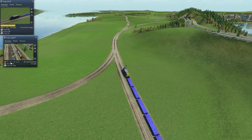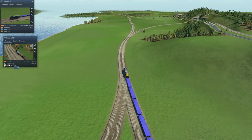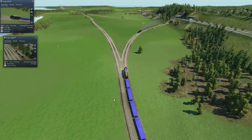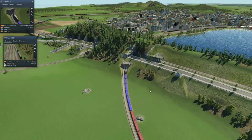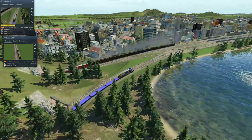Oh, we got some tools going to St. Louis. That's good. That's a good sign. You are going to turn... Please don't turn back towards Toronto. What? Okay.